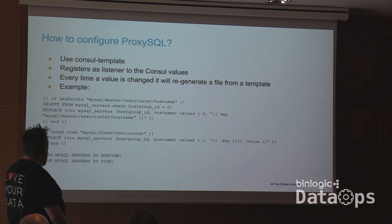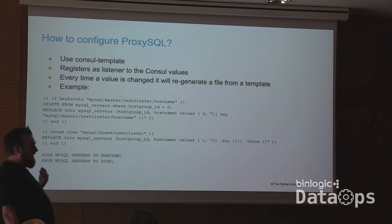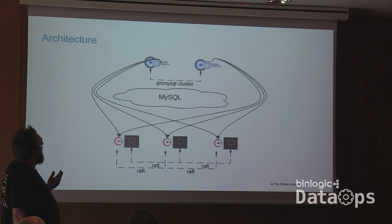for host name. And so then we load them to runtime, save them to disk, and our ProxySQL is reconfigured only whenever a value changes in Consul, so whenever Orchestrator or our slave script has created an update. And so this is the overall architecture that we end up with in that case.